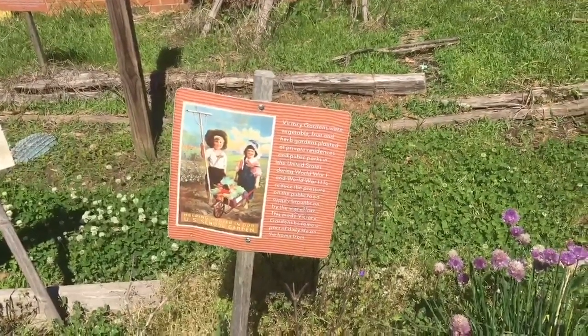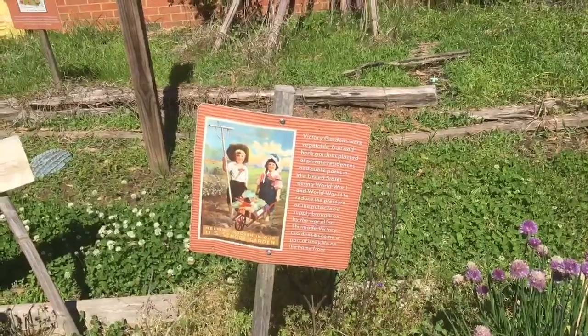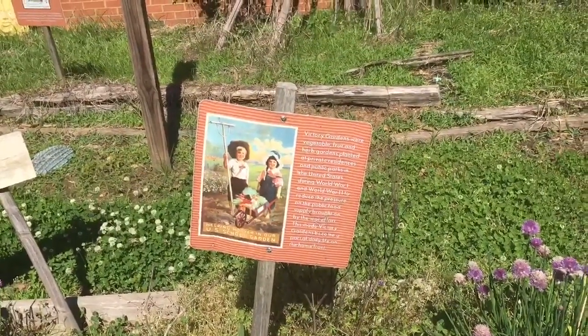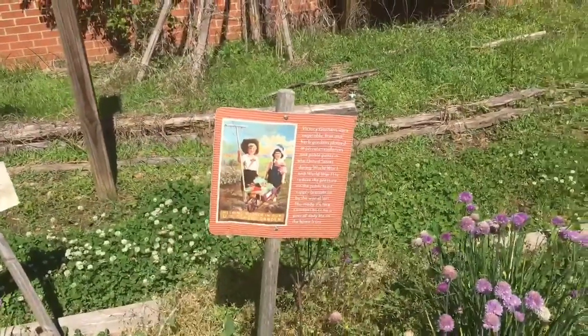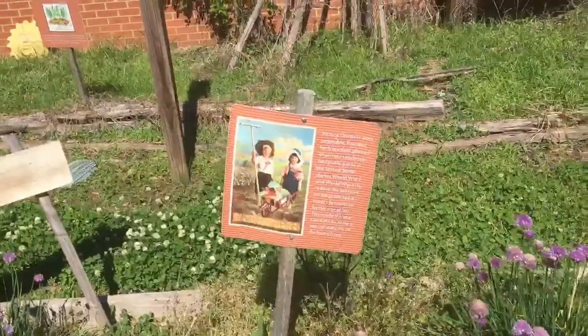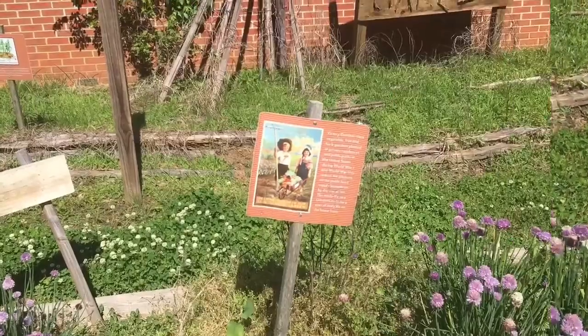Hi, fifth graders. I'm here at the Addison Victory Garden. Remember when you studied victory gardens in social studies? Victory gardens were planted during World War I and World War II to take the pressure off the public's food supply brought on by the war.